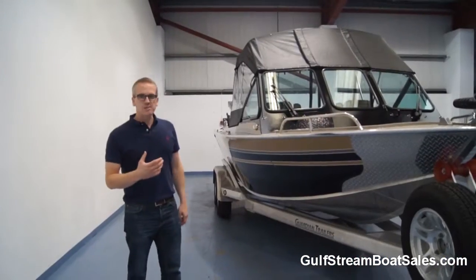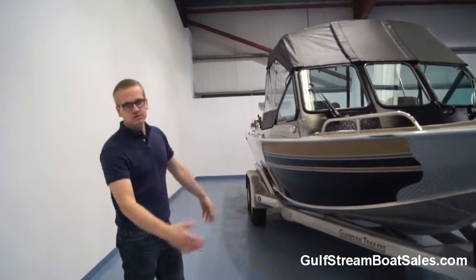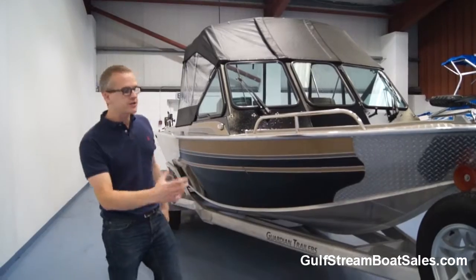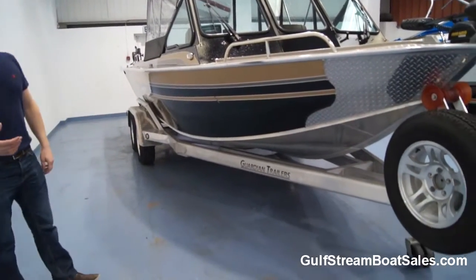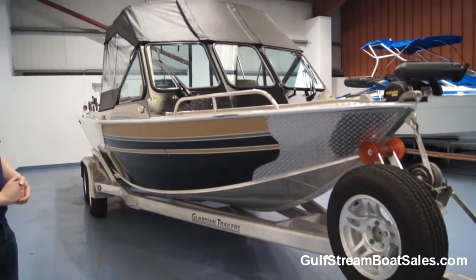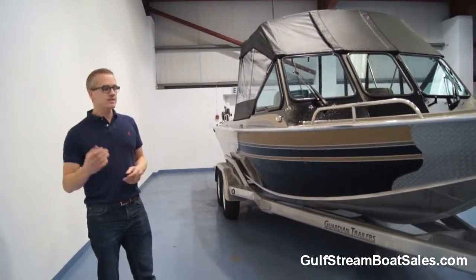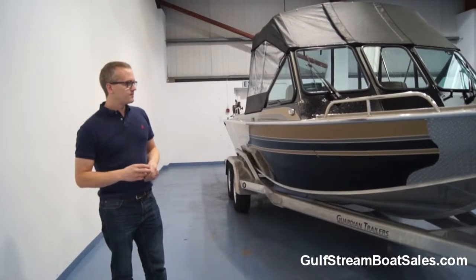Down along the starboard side of the boat then, again, it looks fantastic. These stainless steel handrails, everything's polished, a bright shine. The boat was extremely well looked after. It was ordered originally by a guy from Ireland who spec'd it up from the factory to his exact specification and brought it over here.